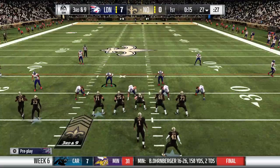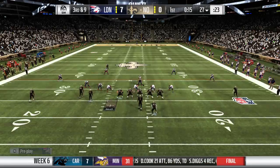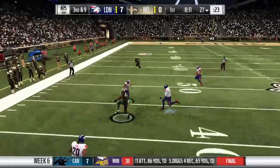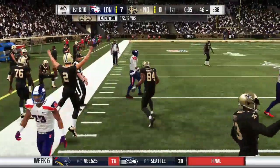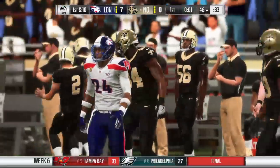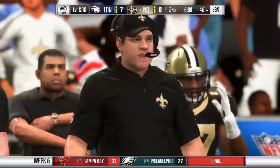After an incomplete pass on 2nd down, that'll leave him trying to convert on 3rd and 9. From the gun, here's Newton. And it's caught by Herndon. And he slips up past the 45 before being tackled. And the play goes for 19 yards, gives him a new set of downs. There's a completion to the tight end, and I think they were looking at something.